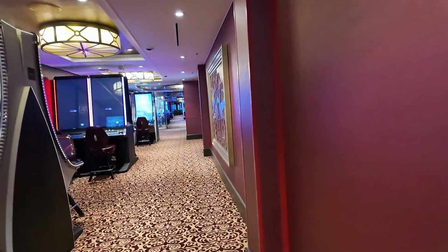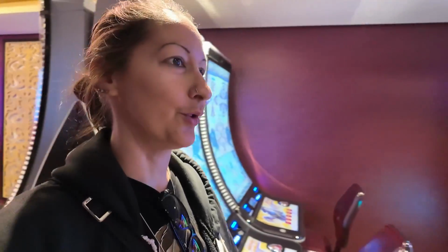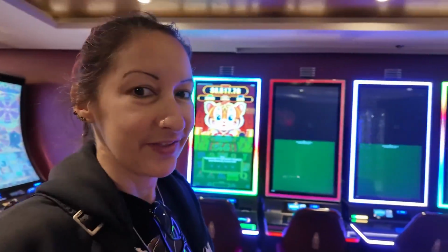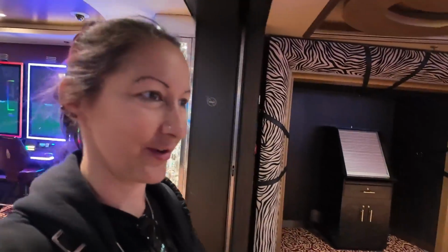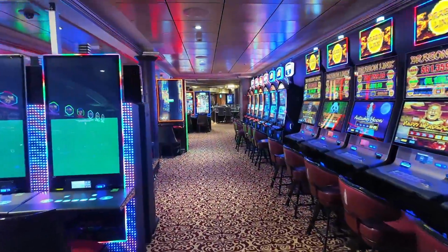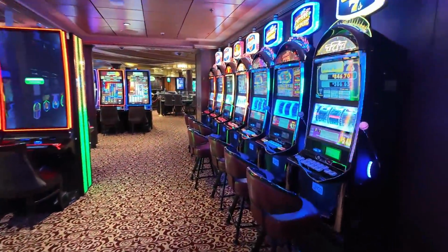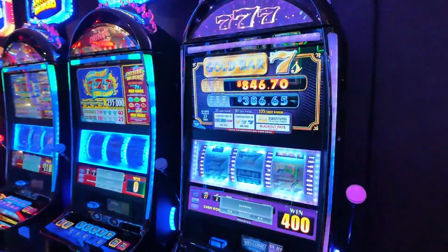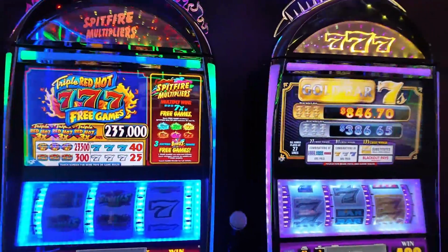Good morning. Because we are so close to shore, we're no longer in international waters. There's no gambling at the moment. All the machines are turned off. So I can walk through here and just show you what it looks like. So this is the non-smoking area of the casino. Y'all, this has been my lucky machine here. This is my friend. It's been paying me well. I was up $30 yesterday.